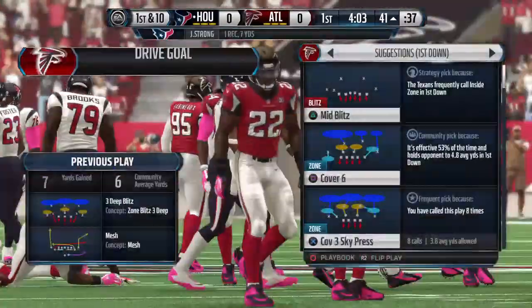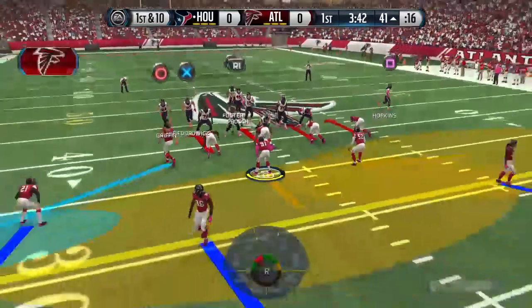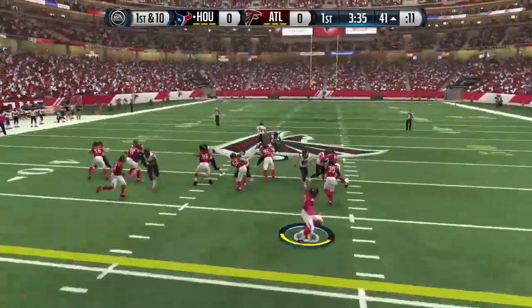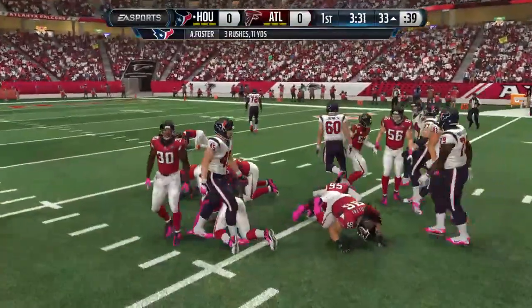When you run that drag route across the field, it is not as easy as it looks. You're running fast. You have to catch the football right in stride, and you cannot see what's in front of you. First down at the 41. Foster's handed the football, coming out of the I formation.